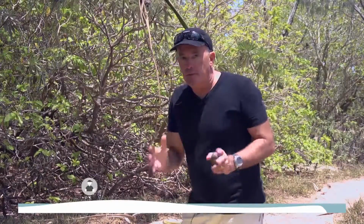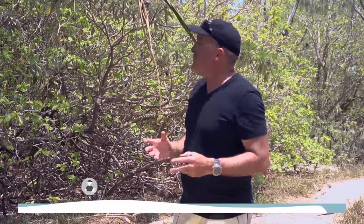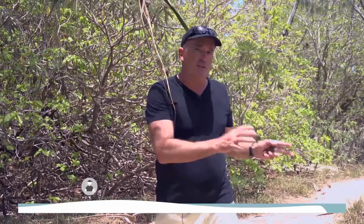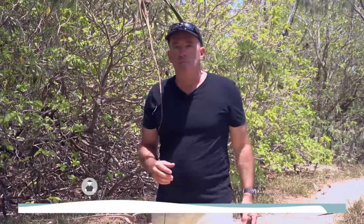Just a little way in from the beach, and we quickly find a variety of terrestrial plants. Now, these plants are tough by any standard. They have to survive quite violent storms, high temperatures, high salt content, and they have to deal with the limited amounts of nutrients and water that are on these islands.